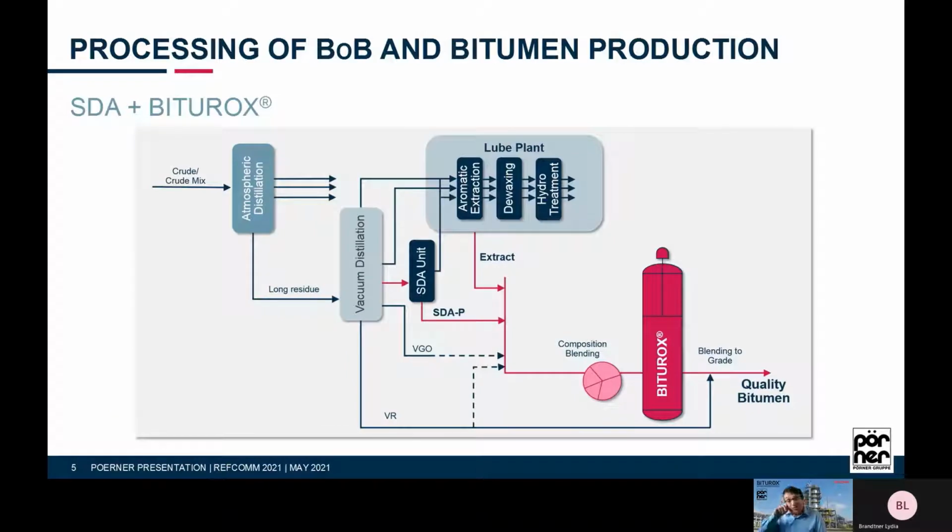Now we will go to the most important alternative feedstock we know from the past, the pitch from the SDA unit. So here we will start. You see a typical configuration of a refinery, in this case with a loop plant. So you have the distillation, then the SDA unit, where the residue is going. Here you get the pitch.